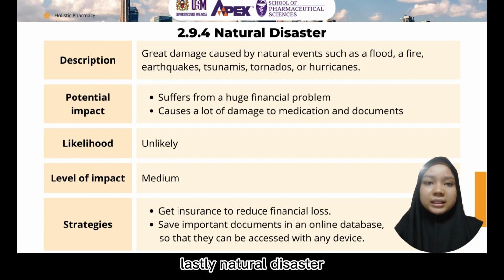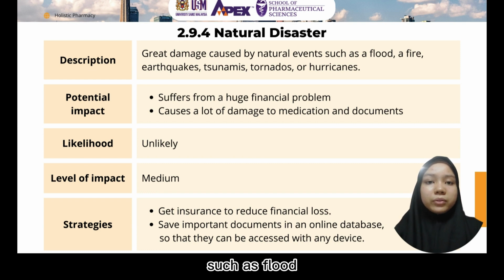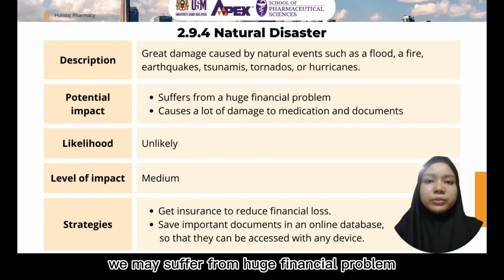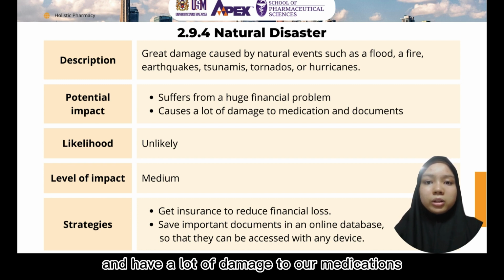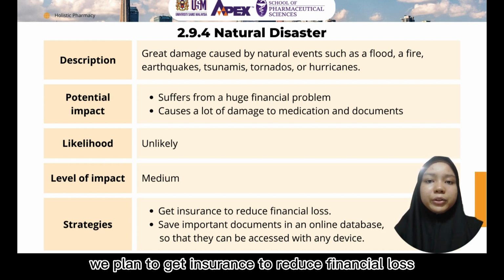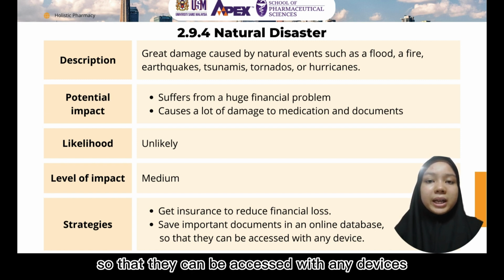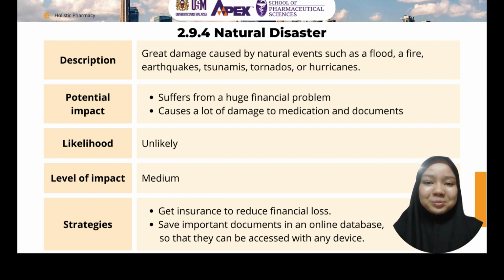Lastly, natural disaster, which is great damage caused by natural events such as a flood, fire, earthquakes, tsunamis, tornadoes, or hurricanes. We may suffer from huge financial problems and have a lot of damage to our medications and documents. It is unlikely to happen and the impact is medium. We plan to get insurance to reduce financial loss and save important documents in an online database so that they can be accessed with any devices. That's all from me. Thank you.